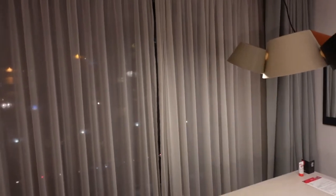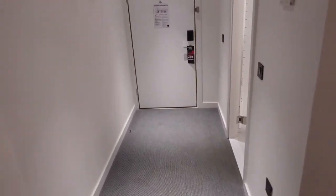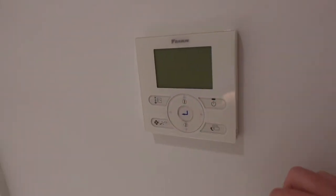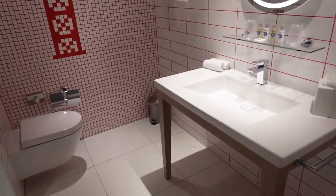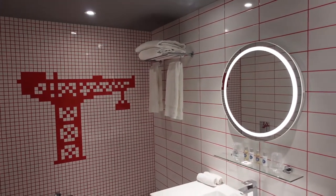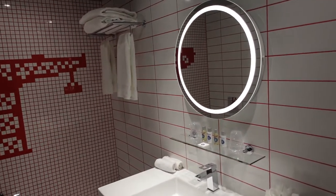And welcome back. So, really nice location, of course. So let's go into the bathroom, which is pretty cool. Forgot to get the thermostat here as well, just to control your heating. But wait, have a look at the bathroom. How cool does this look? Obviously red themed, given it's the Radisson Red. But really nice mirror.